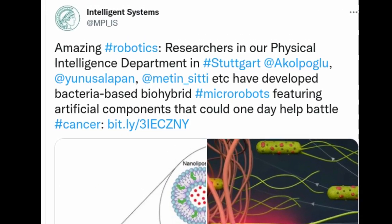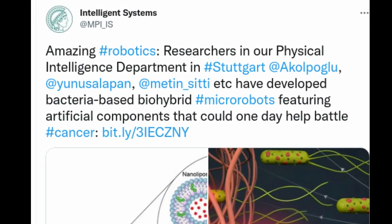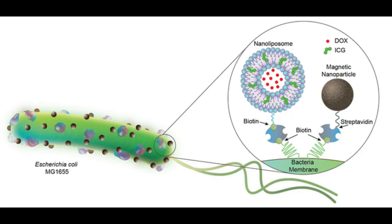A team of scientists in the Physical Intelligence department at the Max Planck Institute for Intelligent Systems have combined robotics with biology by equipping E. coli bacteria with artificial components to construct biohybrid microrobots. Firstly, the team attached several nanoliposomes to each bacterium.